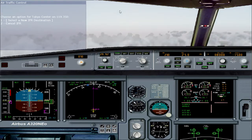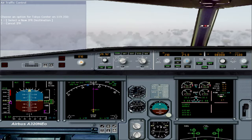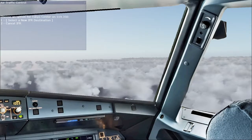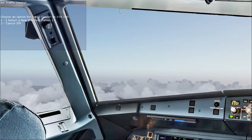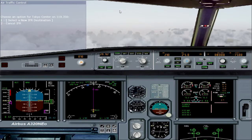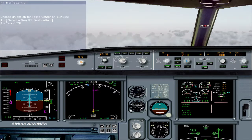Okay, so we reached 20,000 feet, and we're going to continue our descent on down to 8,000 feet. Looks like we're going to be flying into some pretty heavy cloud cover at lower elevations here. Could be an interesting landing in Narita today with the low cloud cover and lightning in the area. You never know what you're going to run into.